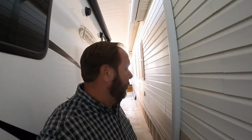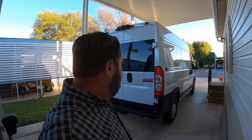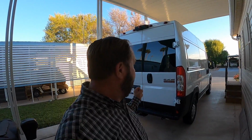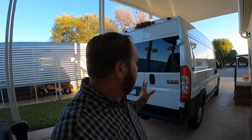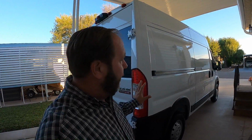Oh, I just can't wait. I've just been waiting and dreaming, and I'm just so excited to tell you all about this. So this is what we got. We got a Ram ProMaster 3500 136 wheelbase. That is gorgeous. I am so excited to get this. I mean, it's wonderful. Look at the size of that. Think of the things we could do with that. It's beautiful.